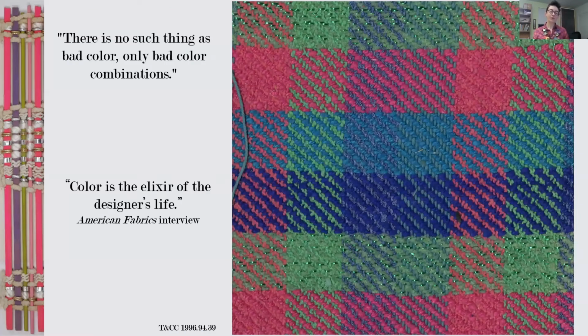Dorothy Liebes's work was characterized by its vivid colors, lush textures, and unorthodox combination of materials, which when combined in one of her textiles became known as the Liebes look. She had spent time in Guatemala early in her career and was heavily influenced by the rich color combinations of the pre-Columbian textiles she found there.